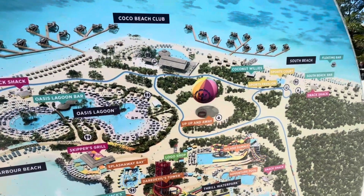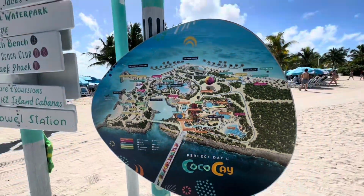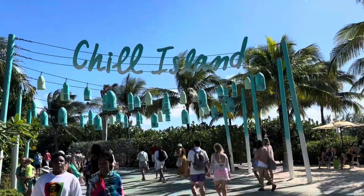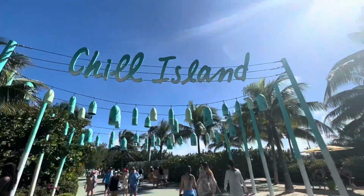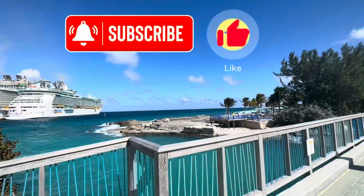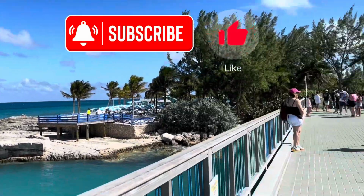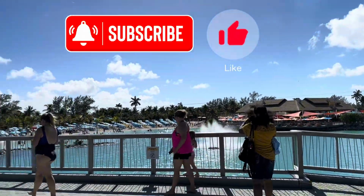And also, fun thing to mention, if you have the internet package from the cruise ship, it does work on this island, which is really cool. I didn't know that until I was connected, and I was like, oh, okay, well, that's cool. Also, they do have a buffet that's on the island that's included. Check that out. I will show you guys what that looks like as well. So again, this is us heading to Chill Island to chill.